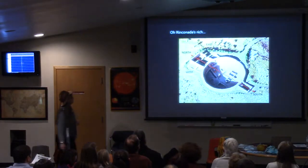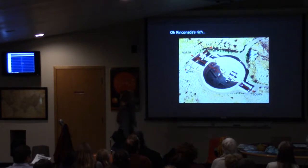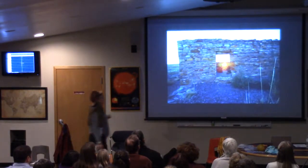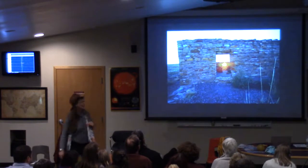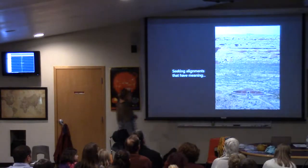Yeah. So now east-west. Look through those doors and windows and we see the equinox sunrise coming through the east-west doors. Remember those 2 days a year when it rises in the east, exactly. Okay, alignment to cardinal directions within buildings, another example.